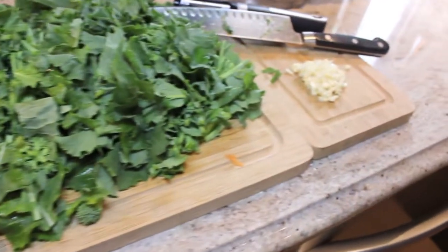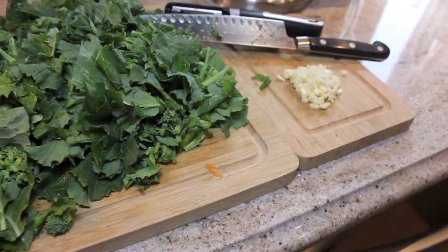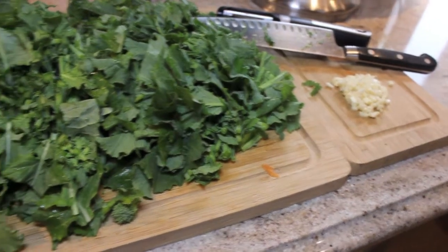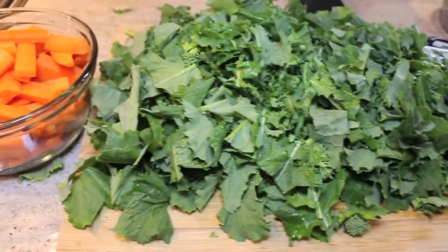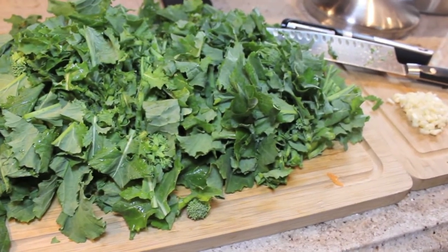And then I have my garlic ready to go, chopped up at the end there. And then what I'm gonna do is saute the rapini in a little bit of olive oil and garlic. So before I cook up these veggies, what I'm gonna do is show you how I do my marinated tofu.